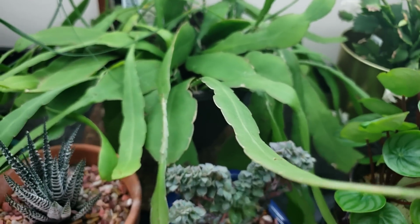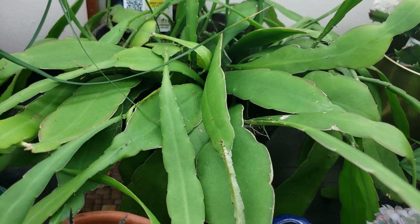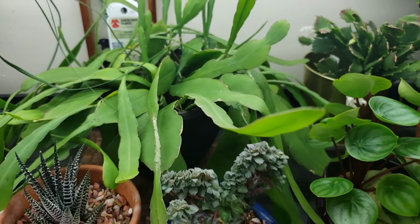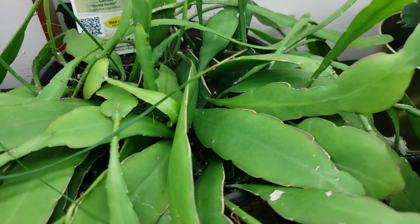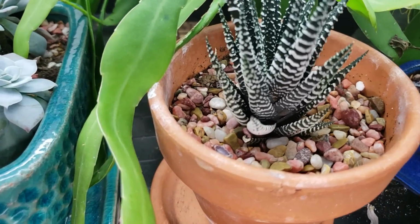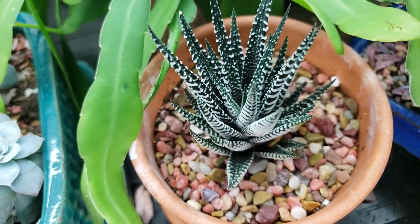Over here, another crested succulent. Right here behind, taking up all of this space, is an orchid cactus or epiphyllum. This type of cactus will need to be watered a lot more often than a regular desert cactus. So this one needs more moisture. Can't wait till the flowers. Here is a zebra haworthia. Very beautiful.